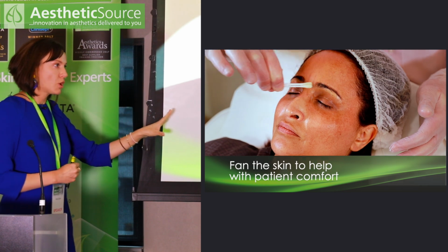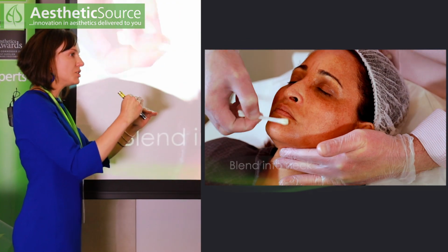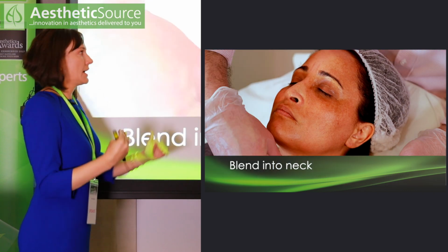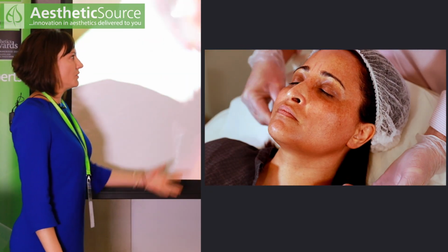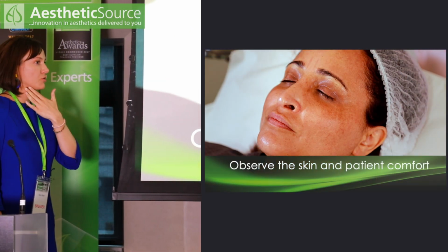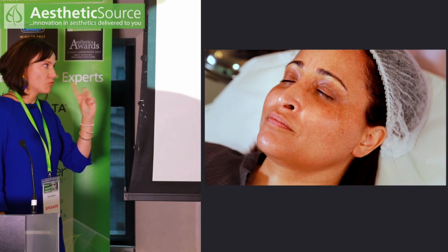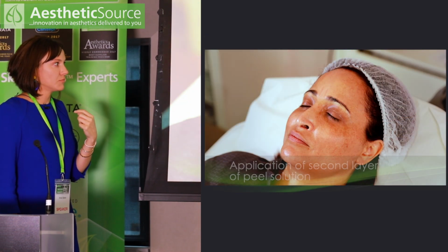So by protocol for this peel, that depth of skin ideally will be reached every 7 to 8 days as the full course of treatment. And as you can see here, it's very important with this particular skin type that we actually feather this solution down across the mandible so we don't run the risk of any difference in skin tone, because the phenol has... Start with our second coat.